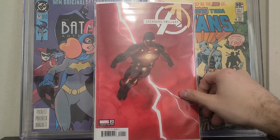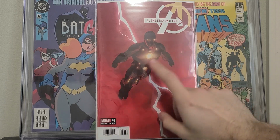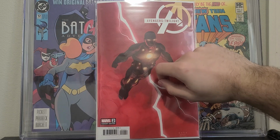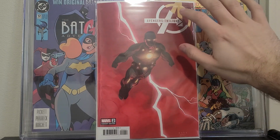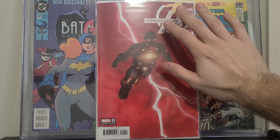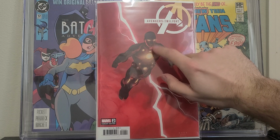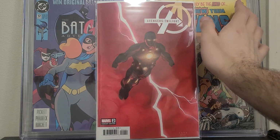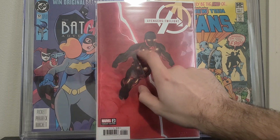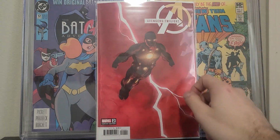And the next one up is a variant cover for issue number 2 of Avengers Twilight. Let me just say, I only picked this one up because I really thought it was very menacing. Really cool looking cover. I really do like James Stark Iron Man on the cover. And yes, I did say James Stark, because in this series, Tony Stark and Janet Van Dyne had a son, and that is little James right here. Really, really cool. Very interested to see where this series goes.